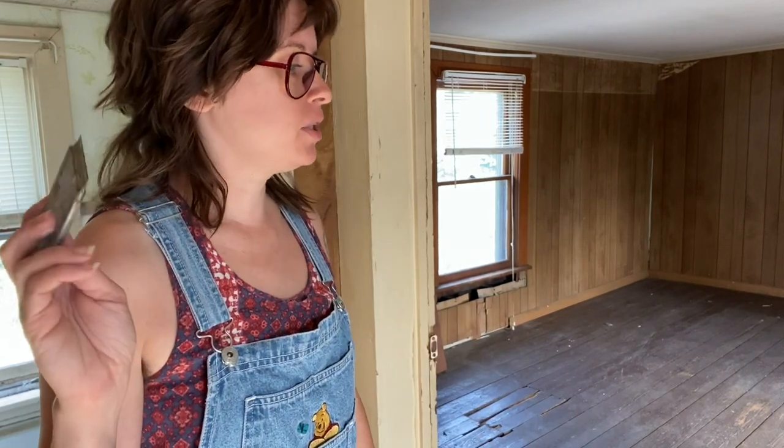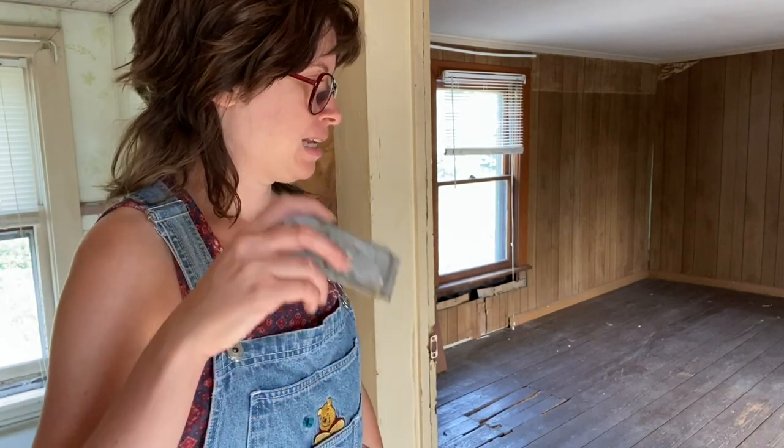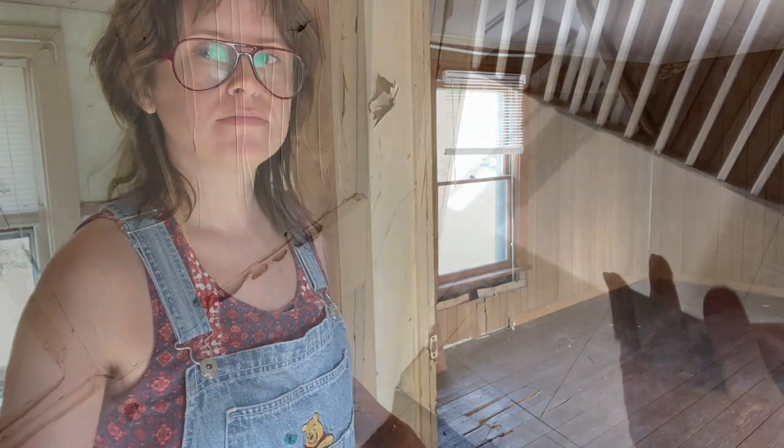All right, so I got here a little tool. This is mostly for getting paint off of glass windows, I think. You know, I'm a beginner. Anyway, I'm gonna use this to scrape some of this peeling paint. Doesn't have to be perfect, just has to look clean and fresh and on purpose.